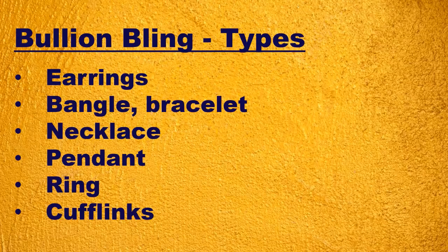Bullion bling comes in a range of forms, including some that are suitable for men as well, and there are lots of options. In terms of all of these, earrings will be the lowest cost, but if you're looking for something with a higher amount of gold in it in terms of ounces, then you're looking at things like a thick bangle or a thick and long necklace.